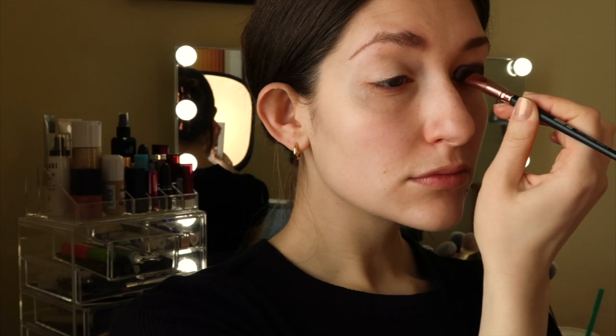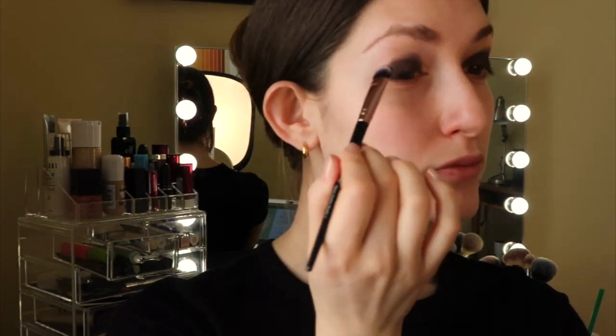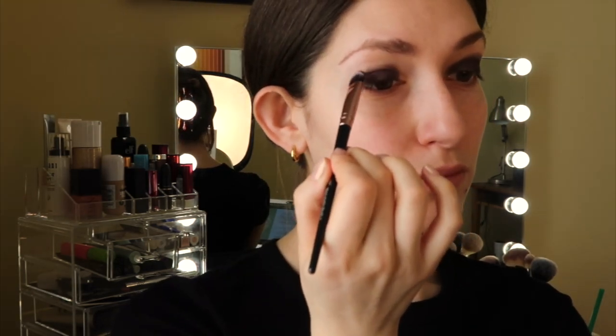Makeup played a huge part in helping women recover from the horrors of the war, and they used makeup to assert their new sense of feminine power. So I'm just priming my eye with some Tarte concealer, and I'm starting off the eye makeup first since it's so dark and there will definitely be fallout.